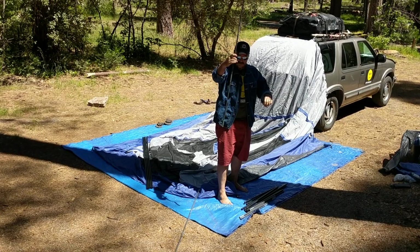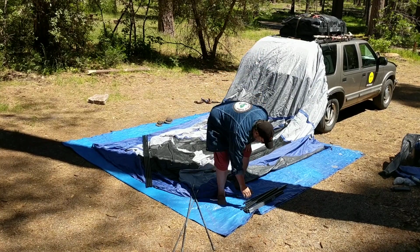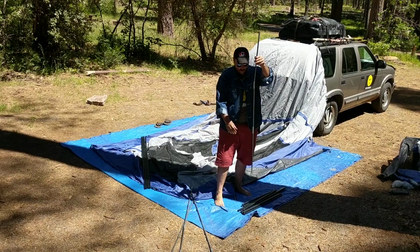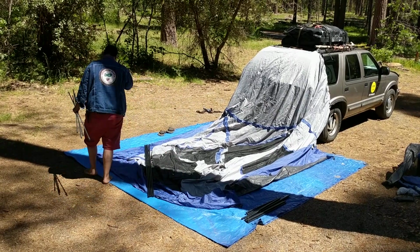Those are the ones that go for the roof. Those slide in little sleeves. And then go into that central node. Alright, and the ones left are for the porch. Maybe we'll put that up later. Maybe we won't.